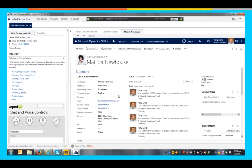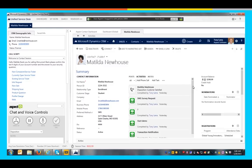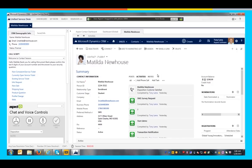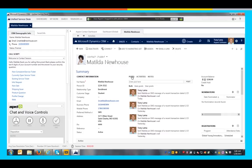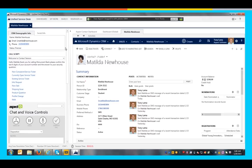Now, you could see the contact information that we've got on Matilda, but what's really important here is that we can track everything that's happened with this interaction. So as you can see, we capture the actual SMS engagements there under the Activities tab. So we can see the bidirectional SMS engagements we've had with Matilda earlier as a result of the transaction that was processed. On the left, we've got the fully embedded call control functions. So we've integrated our ZipWire interaction management solution, but this could really be any of Aspect's interaction management solutions as well.